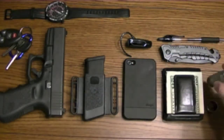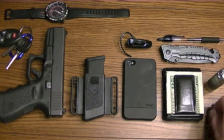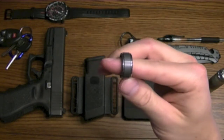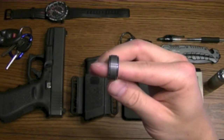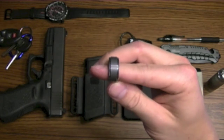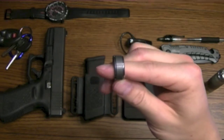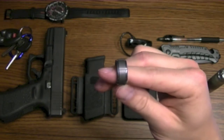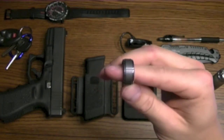Excellent flashlight. Next thing I have for you here is my wedding ring. It's made of tungsten, and for those of you out there who know anything about tungsten, know that tungsten is a very strong metal. It is scratch resistant. You can throw this thing on the pavement, on the highway, and it will not scratch.